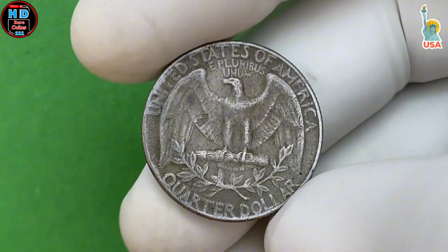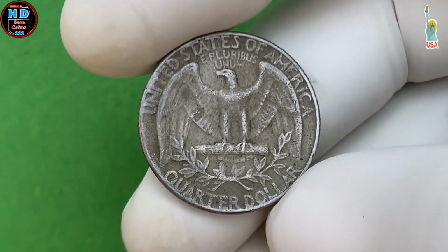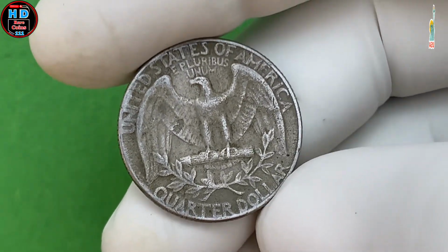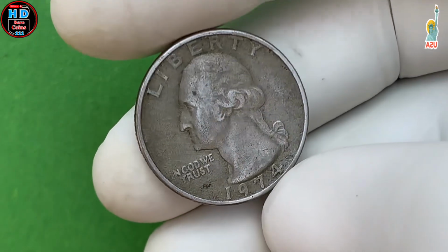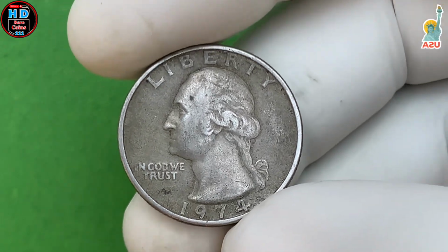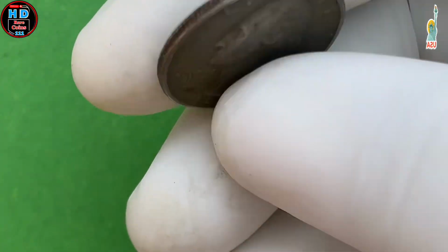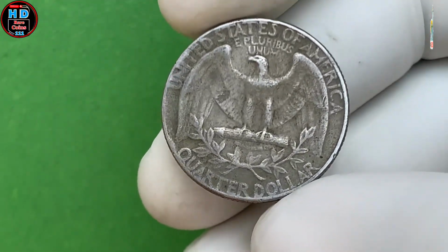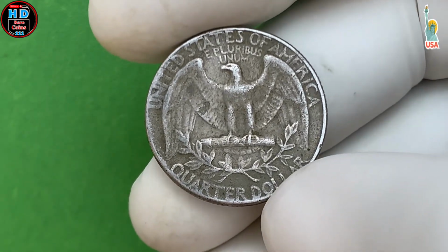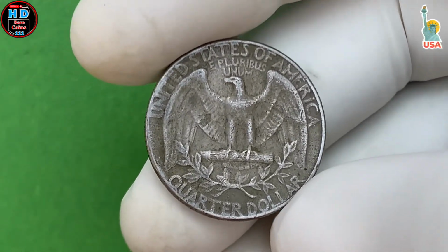Next, we need to talk about condition. As with most coins, the condition of a 1974 Washington quarter plays a massive role in determining its value. Coins that are in excellent, uncirculated condition are far more valuable than those that are worn and circulated. The difference between a coin that has a few light scratches and one that is in pristine, almost perfect condition can be substantial. In numismatics, coins are graded on a scale from 1 to 70, with 70 being the highest possible grade. A 1974 Washington quarter in MS65 or higher can demand a much higher price than a coin with a lower grade. But here's where it gets even more exciting.